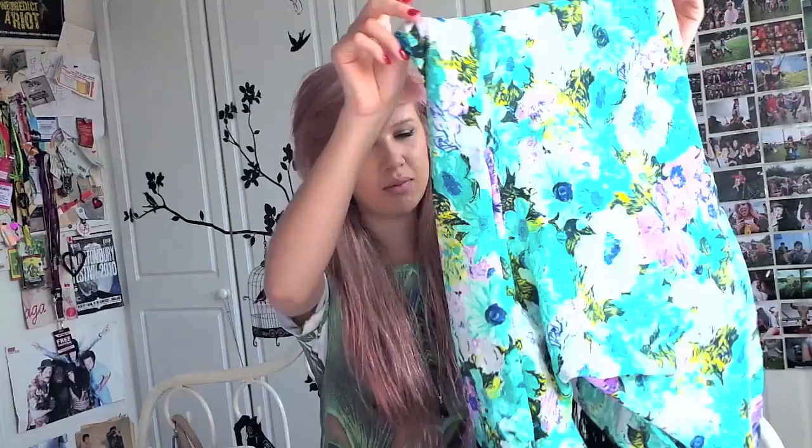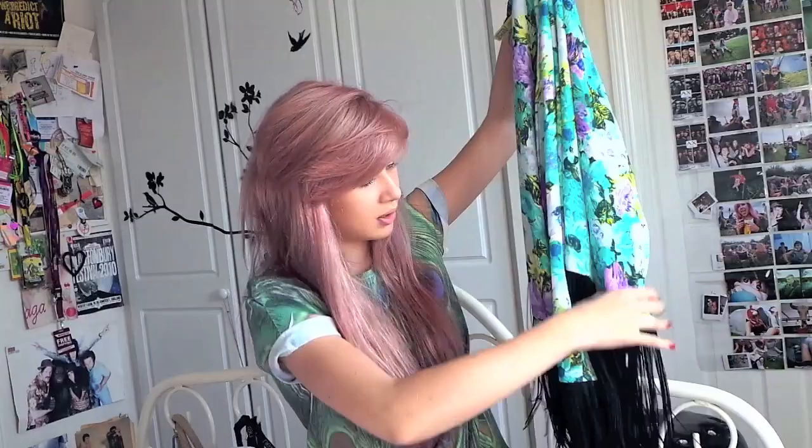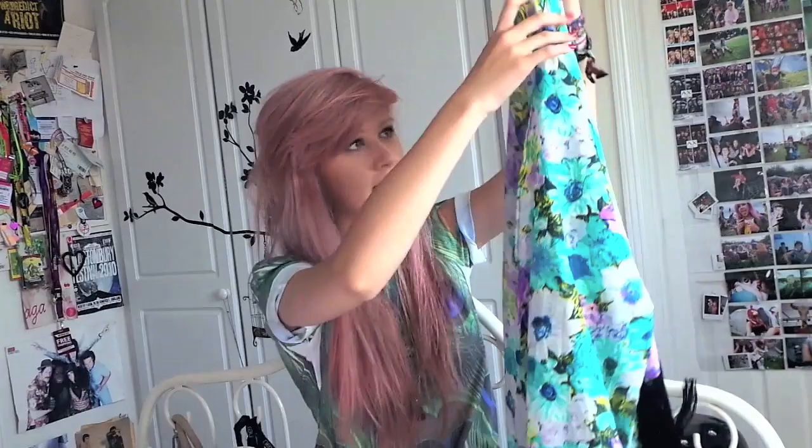A second item from Thriftette is this kimono. I've been wanting a kimono since about a year or two years ago. I've just been wanting one for ages, but I didn't know how to find the right one. Some of them are too expensive, some of them are just too much, but I got this one and I think it's literally just perfect. It's got tassels on the bottom of the sleeves and at the bottom as well, and I really love the print. It's really bright and nice for summer.